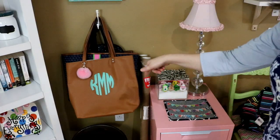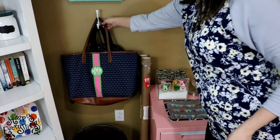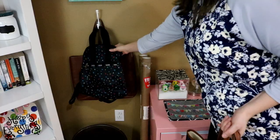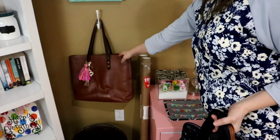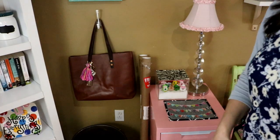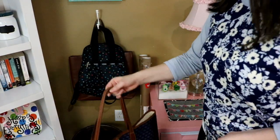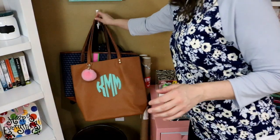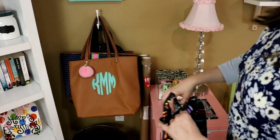Then I have my 31 Gifts bag, my Barrington Gifts tote, my Sport Sack Everyday backpack, and my Whipping Post tote. So all of these bags are ones that I rotate pretty often. So that's why I keep them here. They are my favorites and they get used pretty often. So that's why they are hanging right here so I can get to them.